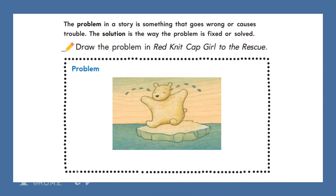If you drew a picture of a polar bear, boys and girls, you are correct. Polar Bear was lost off the coast. Let's continue reading to find out the resolution. How will Polar Bear Cub get home to his family and friends?